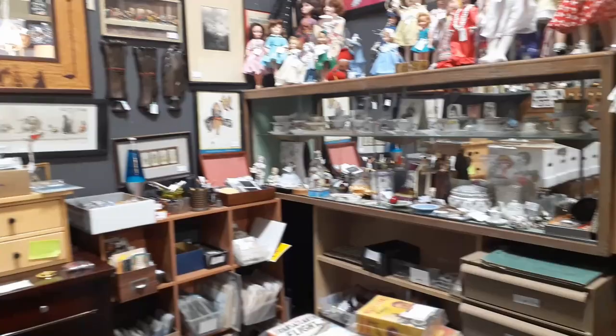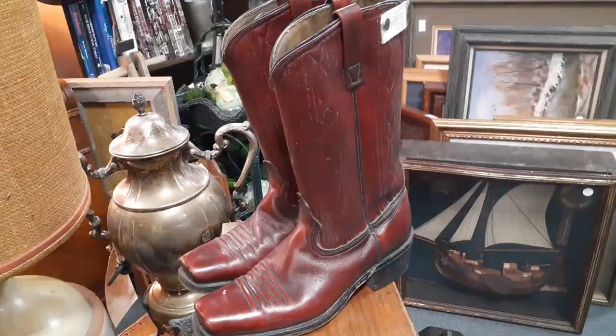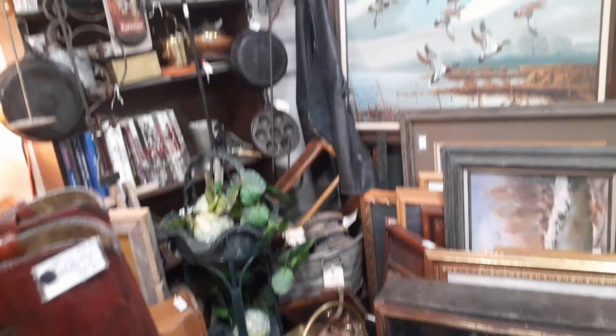Being out in Colorado, and for most of my life, honestly, being in the Mountain West, I have a lot of boots and buckles and other things that also show up in these, and it's just part of the history of the area and our local culture.